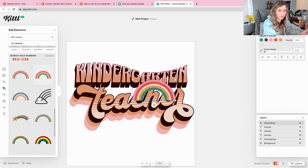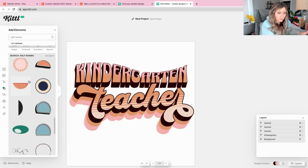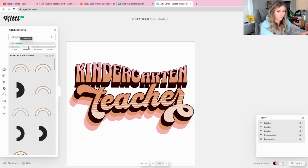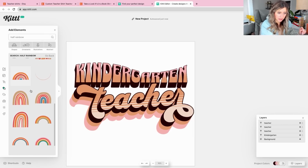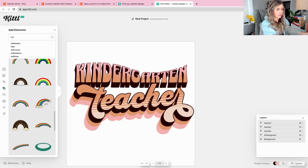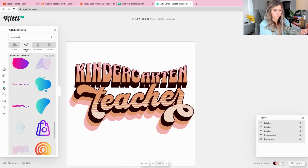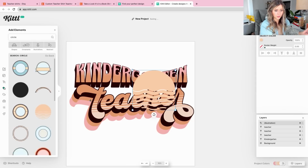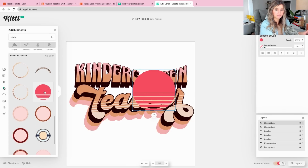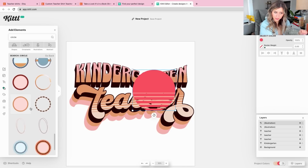This one looks nice, but I want it to not have, let's see. Maybe if I spelled it correctly, then I would get better results. That would probably help. Maybe if I look for half or gradient circle. Ooh, that's kind of cool. I'm just pulling some objects that I like, so don't mind me for this moment.